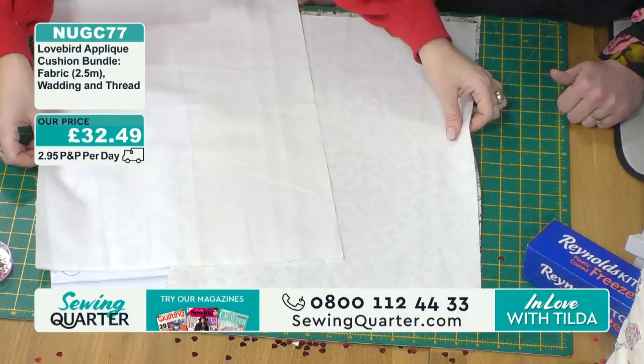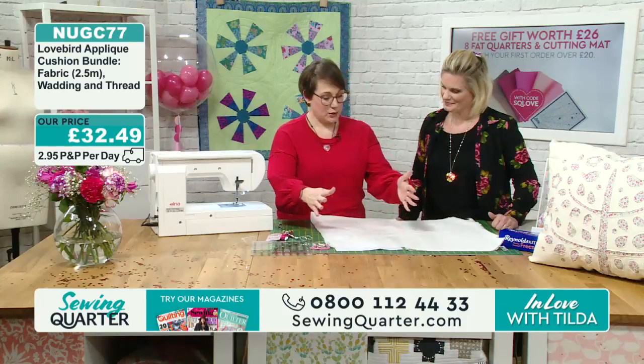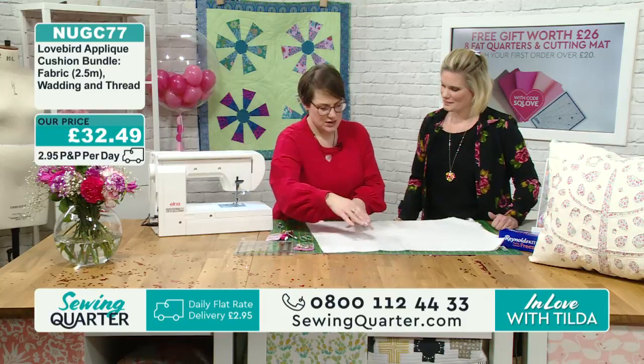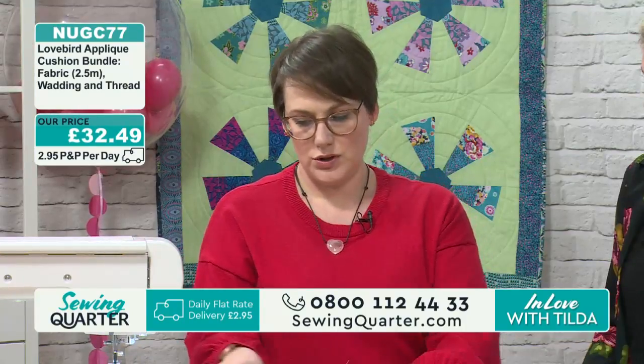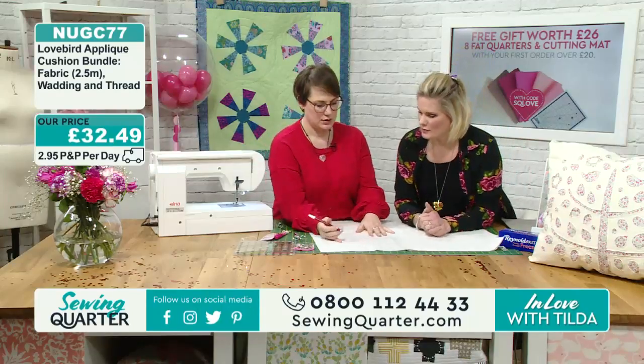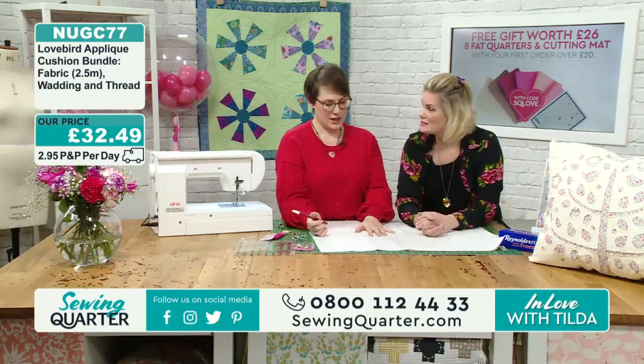So what I'm going to do is just work with the 1 layer, obviously, because I don't need to be working with 2, and I'm going to transfer the design onto the fabric. I'm not going to copy out the whole thing, but I'll just do a section using our favourite water erasable pen, and this does water erase.